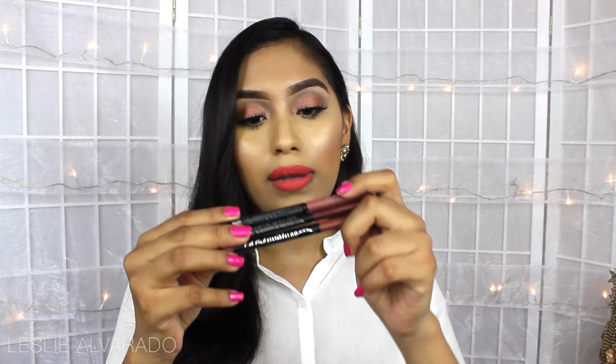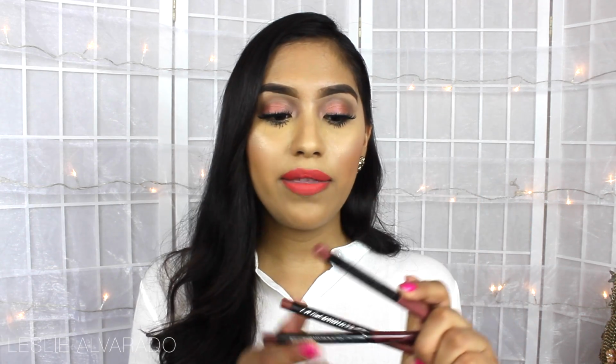The last lip products that I'm going to be talking about are the LA Girl lip liners. I've been using these a lot for my tutorials just to line my lips, so I just wanted to give them some credit. They've been doing really good and they stay on for a pretty long time. I like that there's a wide variety of colors also, and they're very inexpensive. So if you're looking for cheap lip liners, definitely try these out. I highly suggest them. And then lastly, I'm just going to be talking about my brows really quick.